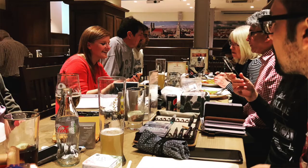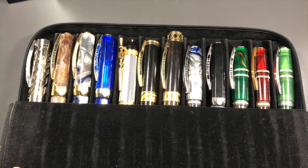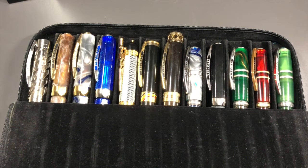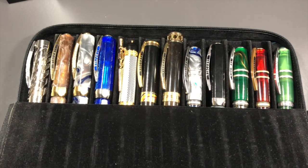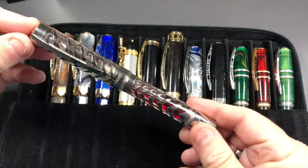So I'm just going to show you a few of the pens that I took with me to the pen club yesterday. I think it was 40 pens that I've got here, and here's just a few of the pens that I'll show you.